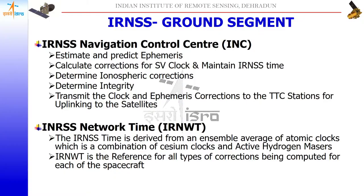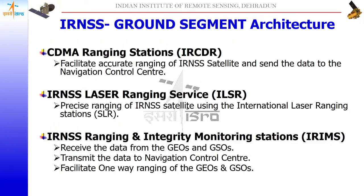Then coming to the IRNSS network time, that is IRNWT. The network time is derived from an ensemble average of atomic clocks, which is a combination of cesium clocks and active hydrogen masers. IRNWT is the reference for all types of corrections which are being computed for each of the satellites and the spacecrafts.